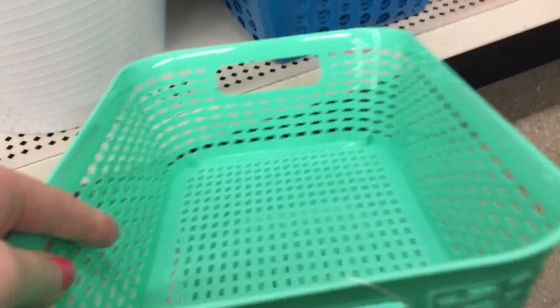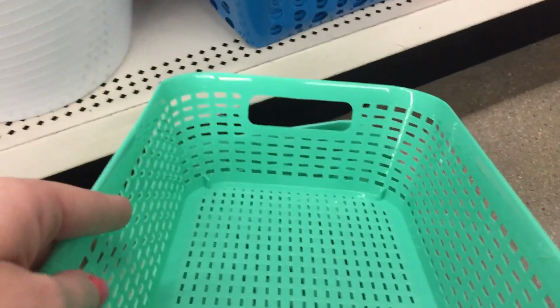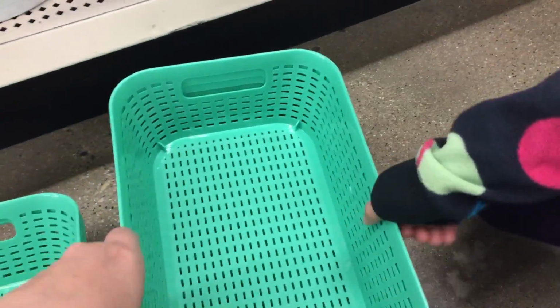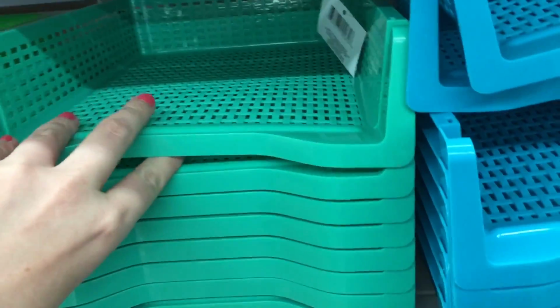Oop, I can't get these on. These are kind of neat. What could we put in here? Like your yogurt or your applesauces and cookie treats. So let's get four of these. Can you take these four in the shopping cart and put that in Mama's cart? Thank you. These, I don't know what I could use these for.